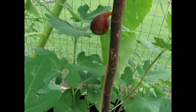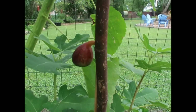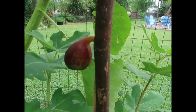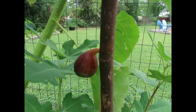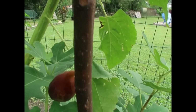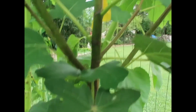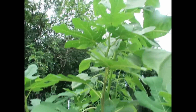This is my figs. I had a fig plant once. It lasted one season. And I did get some figs on it, but when they got to this point, something ate them. So I'm hoping I get some here. I did pick one. They're not quite ready. I have to wait for them to get a little darker. But this thing has grown so much.